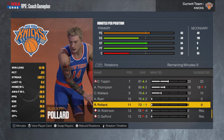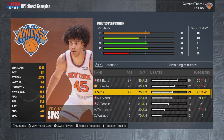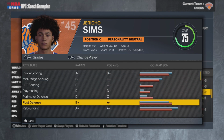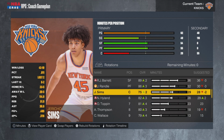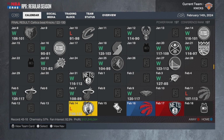So I don't know. I'm excited that Sims is going to get some developmental time, because he's got a lot of potential. And I still think he can score a little bit. And he's a great rebounder, can still play defense, and he's still got some good potential. So part of me does just want to go with it, but gosh, it is a bit of a gamble, and it's a bit of a scary gamble at that.